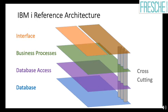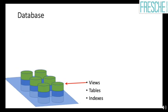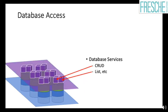The database layer is the first one, where we would have our tables, our indexes would support that, and the views would be the way we would access the database on IBM i. And we access it through a set of database services in the database access layer, where we might have, for each of the tables, through the views, the standard CRUD, create, read, update, delete, and the standard list functions, and potentially some more.